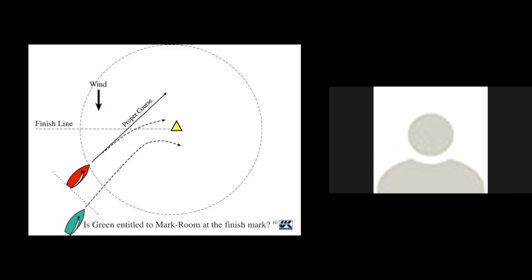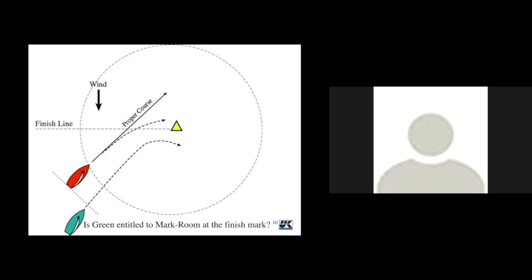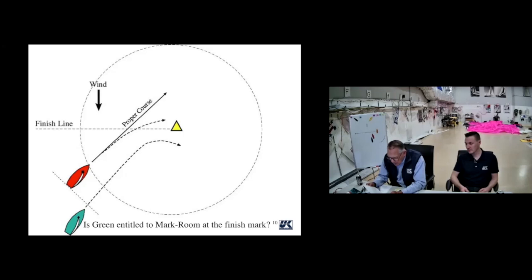Well, let me read the definition of zone. The area around a mark within a distance of three hull lengths of the boat nearer to it. A boat is in the zone when any part of her hull is in the zone. So there is nothing in the definition of zone that tells you where a zone applies. Rule 18 doesn't apply at a starting mark, but it does apply at a finish mark. Of course it does. Correct. It's a mark of the course, like any other mark, and the zone exists.